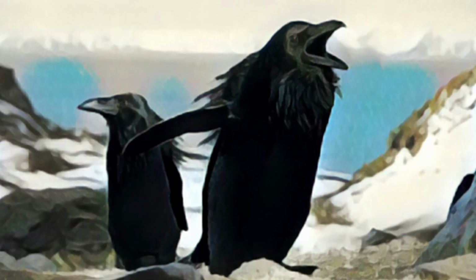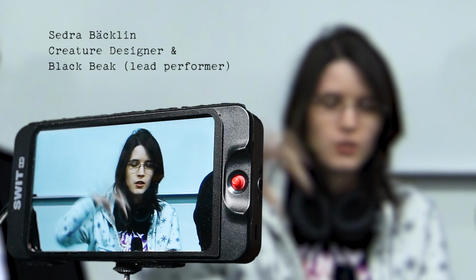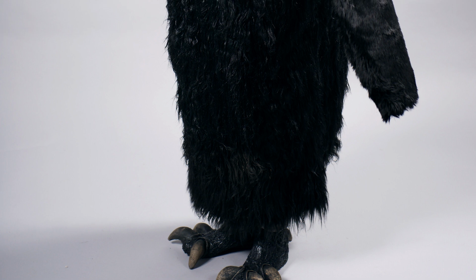Making the black beaks was a different process. Those black birds that look like a mix of a raven and a penguin. And the method I used is called the pattern method, where you sculpt the original character you want to do, and then you basically cover it in masking tape, and you number it, and you pattern, and you have to photograph everything, and then you have to cut that out into foam, and you glue it back together to get the general shape of the thing.